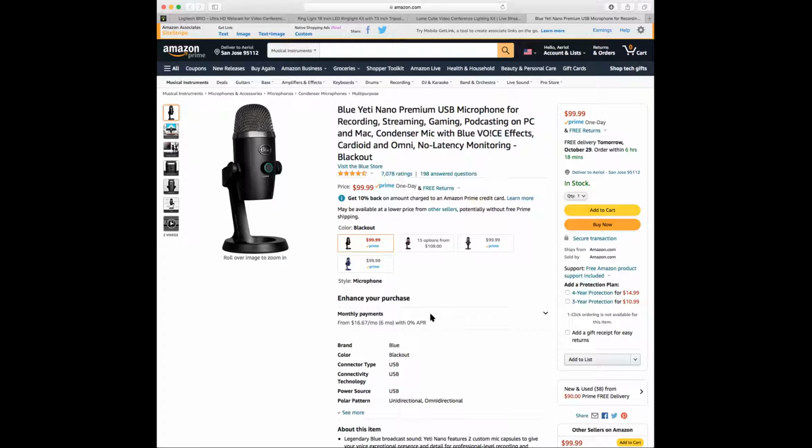You can have it on cardioid or omni, which means it picks up the ambient room noise, or right up close if you're doing podcasting or things like that. So I think it's good, and it's not too pricey. $100 is pretty good for a microphone, right?